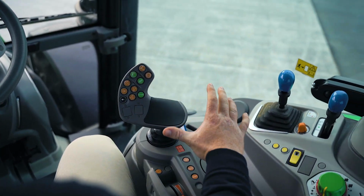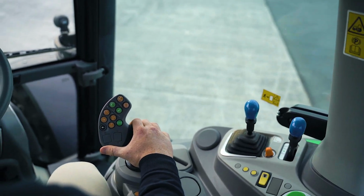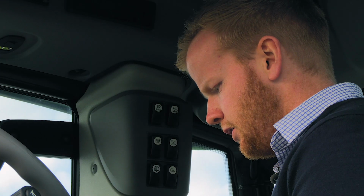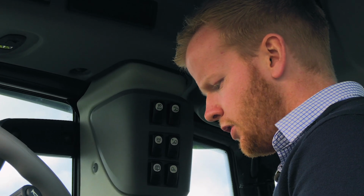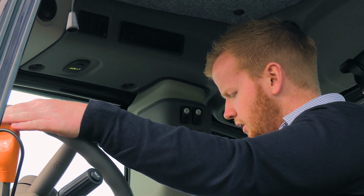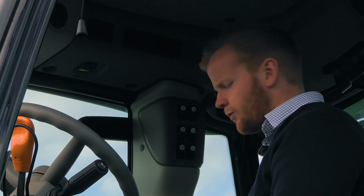So to our right here, we've got our multi-function armrest complete with our controller. On our controller, we've got a lot of commonly used functions. You can hitch up and down, set cruise speeds, change the driving mode. You can also shuttle forward and reverse, so instead of using the shuttle up on your left-hand side here, you can use the arrows in conjunction with the button on the back.